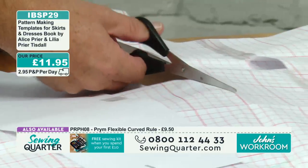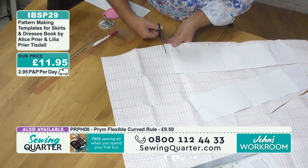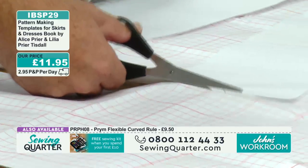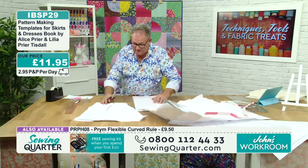These are paper scissors, obviously. Never, ever, ever use your cutting shears to cut paper, right? Then this is my hem. Right, OK. So, that is a quarter of your skirt.